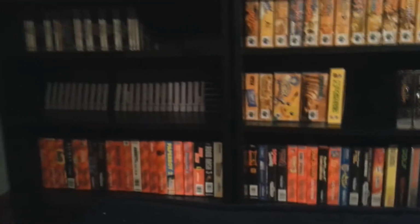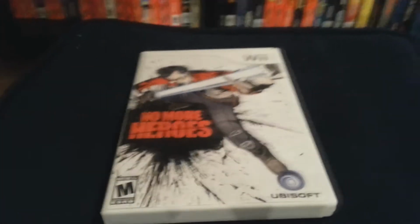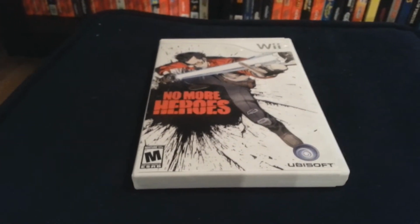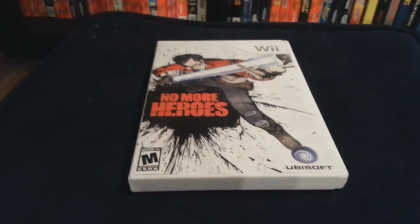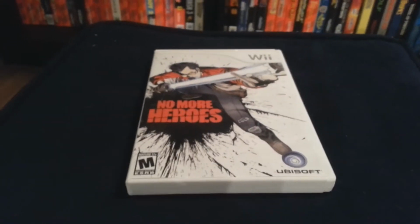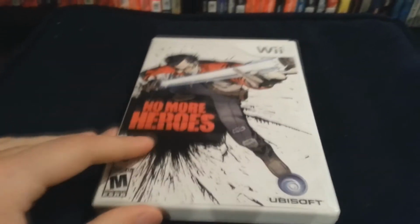Just yesterday at the pawn shop, I headed in there, and I found this one for $3. No More Heroes. I was happy to get this one for $3. I'd been looking for it for a while, but there was not really a price that I wanted to pay for it. Like, I would always see it for like $10 and stuff like that. And I've heard it's a really good game, I just didn't really want to pay that for it. I have the second one, I got it for like $4 at a pawn shop. So I was glad to get this one for $3.